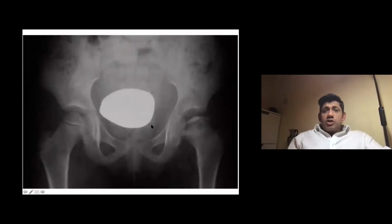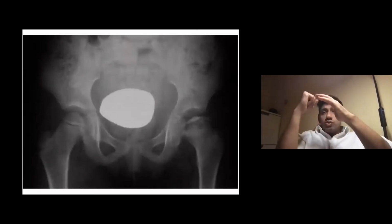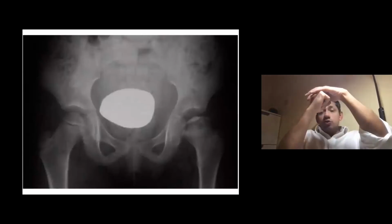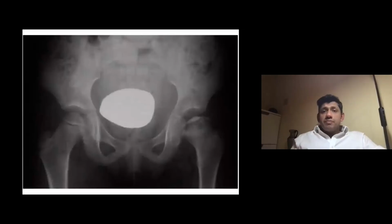Hytham has asked, do you do EUA and arthrogram before considering open reduction? We're not talking about open reduction in Perthes. Perthes is containment. So you're either doing a femoral osteotomy to dip it in, or you're doing a shelf, or you're doing a Salter, or you're doing both, but we're not opening up the hip joint itself.